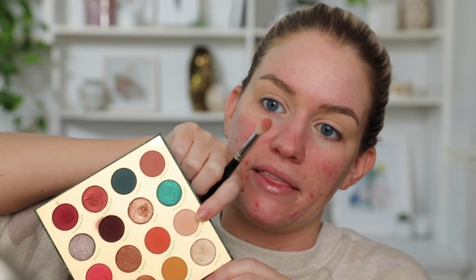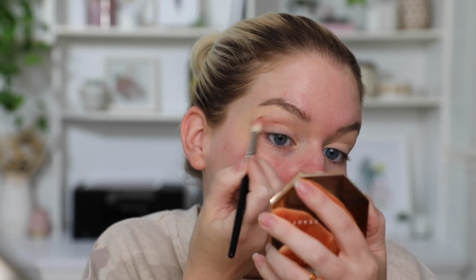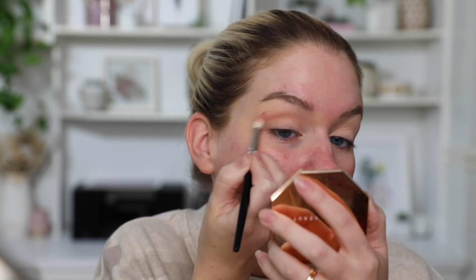Okay, we're gonna go for the same approach. So I'm gonna take this color Nostalgia, which is kind of the closest to the other color we were using. Maybe I'll dibble dabble back and forth between that and this Wink color. I'm gonna take that right across my crease, now that I have this look planned slightly better.